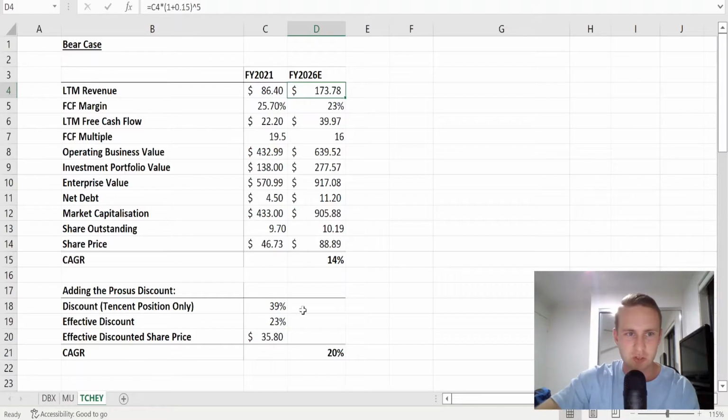If we jump back to the Excel sheet, I've assumed a free cash flow margin in 2026 of 23%. And this is a reduction from what they did in 2021, where they delivered a free cash flow margin of 25.7%. Analysts actually have this number increasing over the next 5 years. So for it to go down, this does represent a bear case. And if we get the revenue and we multiply it by our free cash flow margin, this gives us a 2026 estimated free cash flow of about $40 billion.